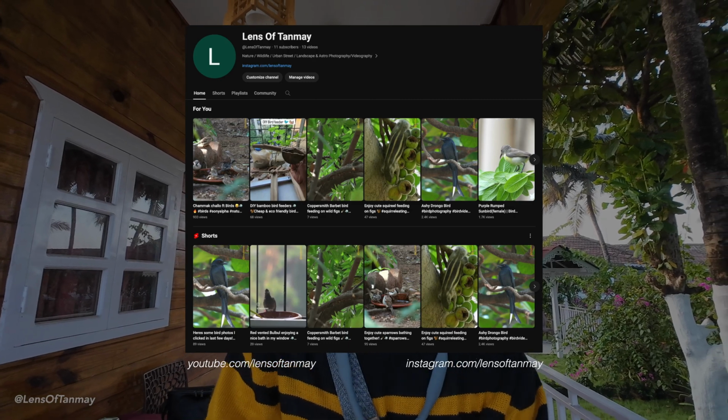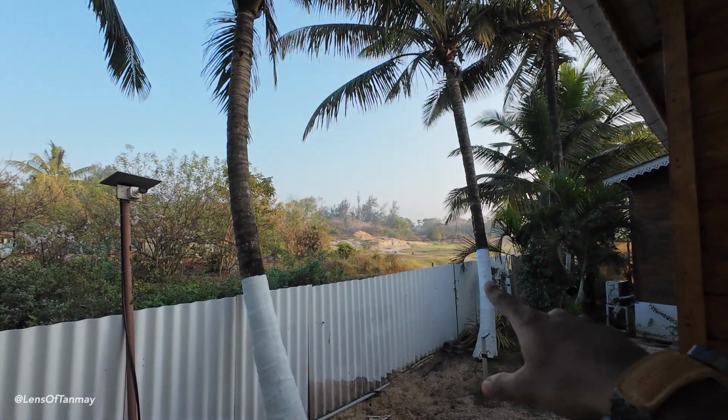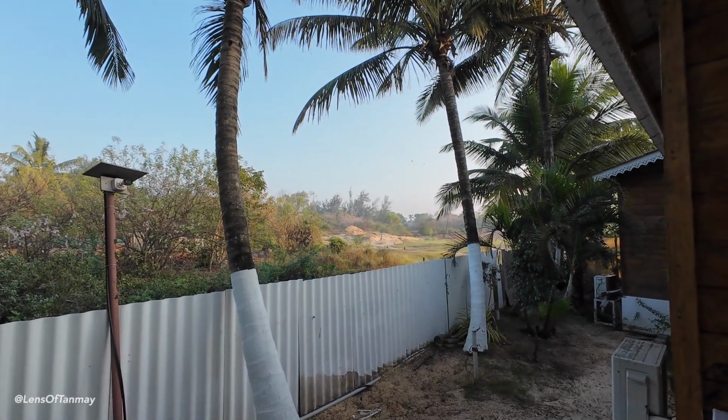Today, I am at a very special location. I'm in Goa, South Goa specifically, at Colva beach, and I woke up very early today. It's around 7:45 now. It's not that early, but sunrise has happened a couple of minutes ago, and you're getting some golden light kind of time now.